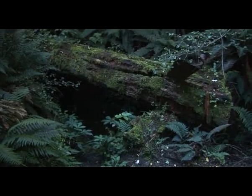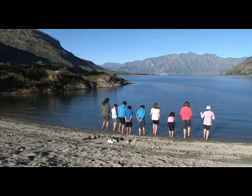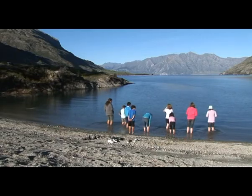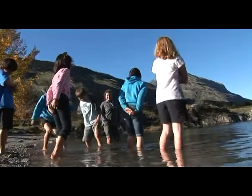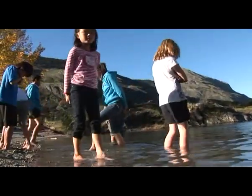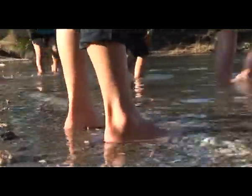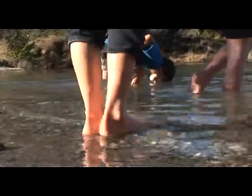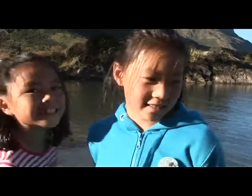After a quick visit to the historic Makarora pit saw, we headed to Lake Hawea to complete our last Kiwi Ranger mission. The water was really cold, but it made us think about just how important water is for drinking, washing ourselves, making plants grow, pretty much everything we do in life. The best water is clean and fresh. It's from the top of the mountain. And it comes down through a river or something and comes to a lake.